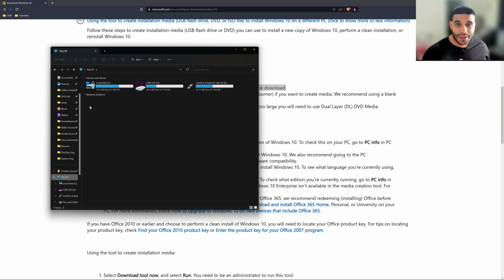So up on my screen here is the space that's available to me on my computer, and specifically on the C hard drive, which is where I'm going to download the tool and actually run the tool. And as you can see, I have 727 gigs in order to run this tool.